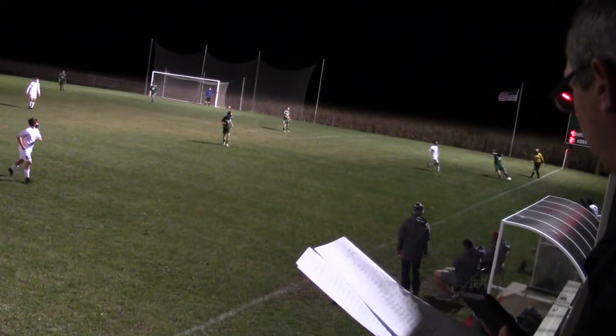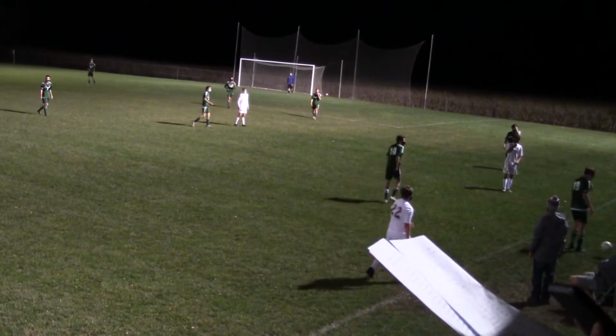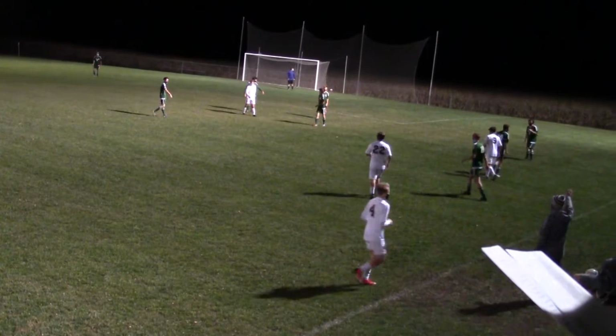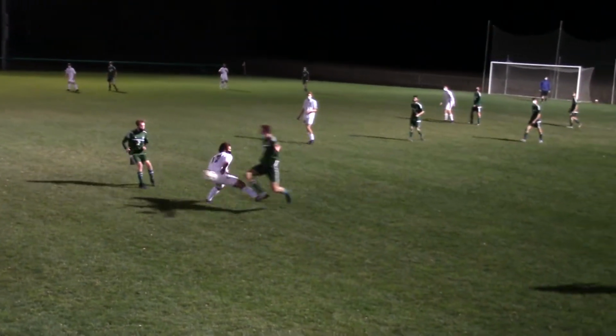Santor trying to keep it onto the field. He does. Sends it forward, but it's picked up by Gay. Gay trying to get the shot off, and it goes off of Hansen. So throw in for the Cougars. It is number 4, Luke Dusso. Dusso sends the ball in onto the feet of Bedard.